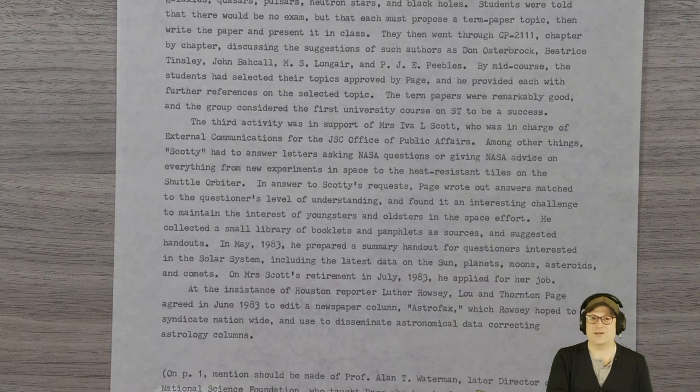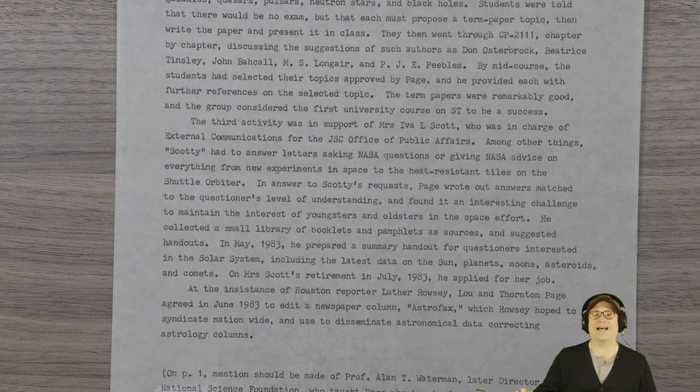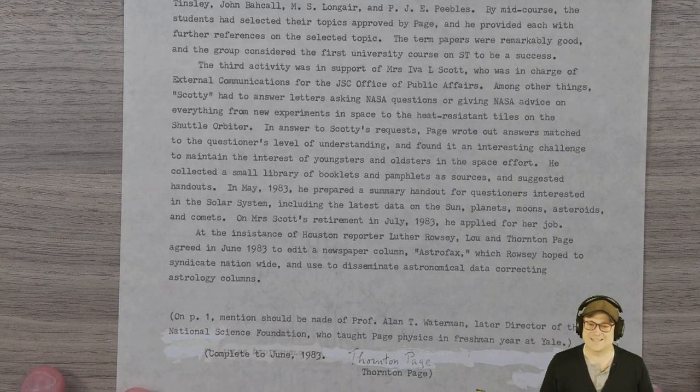In May 1983, he prepared a summary handout for questioners interested in the solar system, including the latest data on the sun, planets, moons, asteroids, and comets. On Mrs. Scott's retirement in July 1983, he applied for her job. At the insistence of Houston reporter Luther Rousey, Lou and Thornton Page agreed in June 1983 to edit a newspaper column, Astrofacts, which Rousey hoped to syndicate nationwide and use to disseminate astronomical data correcting astrology columns. Yes, I said astrology in that final sentence.